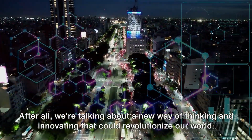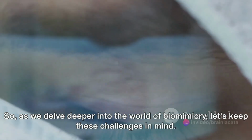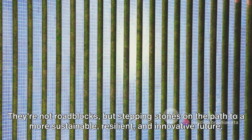After all, we're talking about a new way of thinking and innovating that could revolutionize our world. So, as we delve deeper into the world of biomimicry, let's keep these challenges in mind. They're not roadblocks, but stepping stones on the path to a more sustainable, resilient, and innovative future.